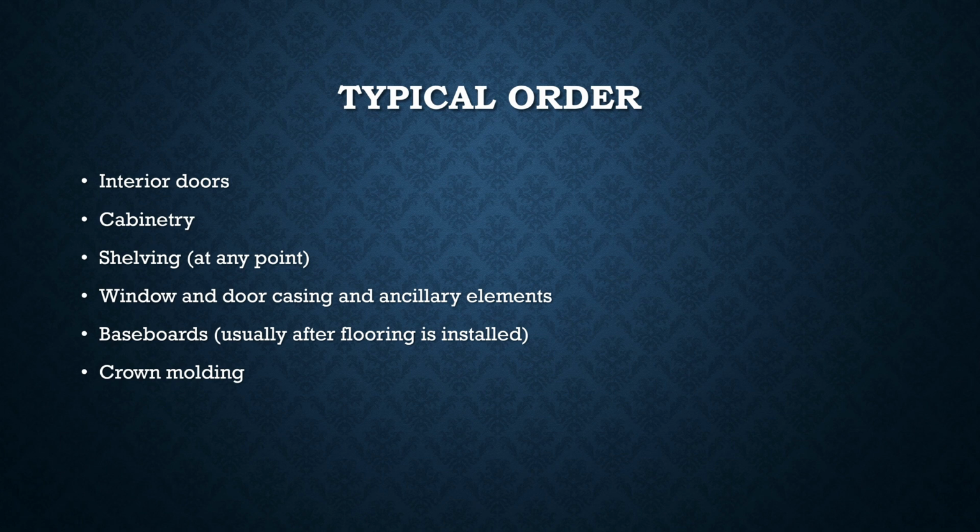And the window and door casing and ancillary elements. Before you do the baseboards at least, you're going to want to do the window and door casings. For the window, it doesn't matter as much. But for the doors, you really need that door casing to come all the way down so that your baseboard has a place to start.